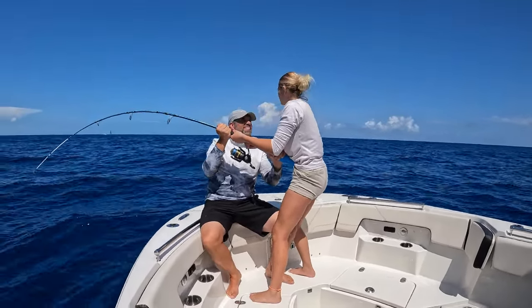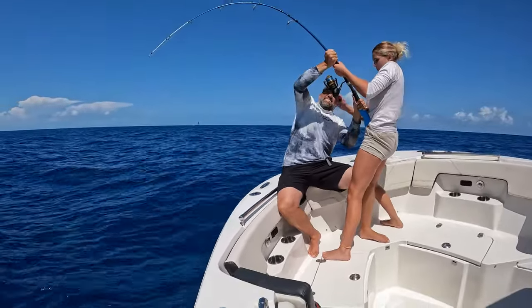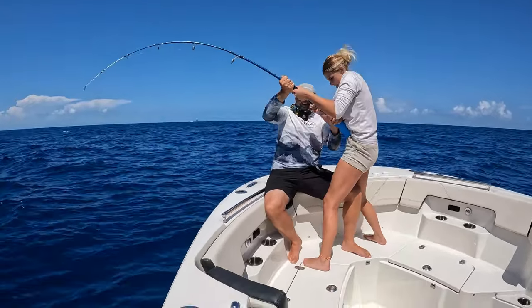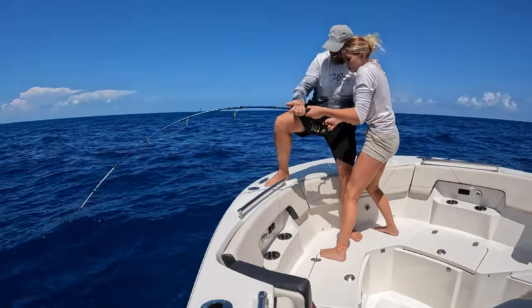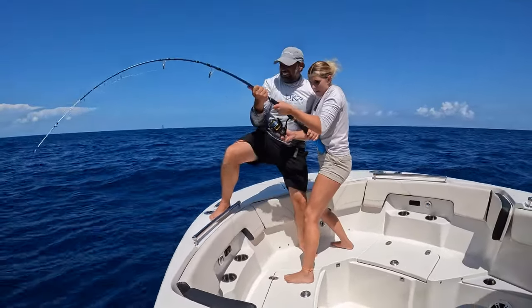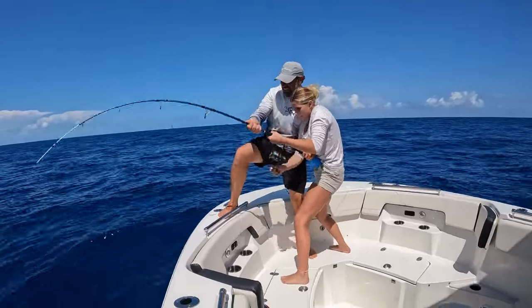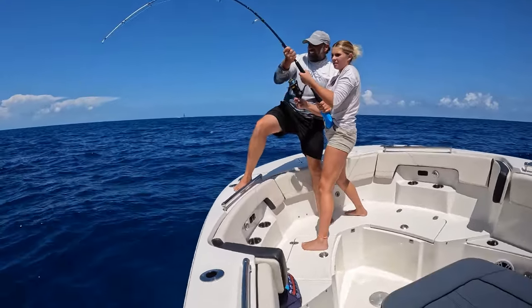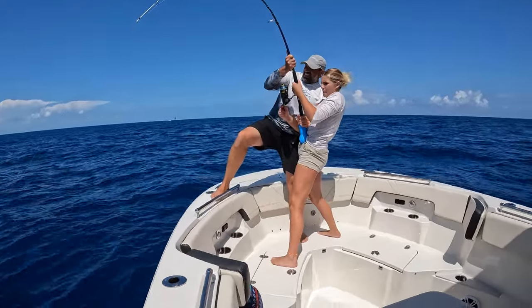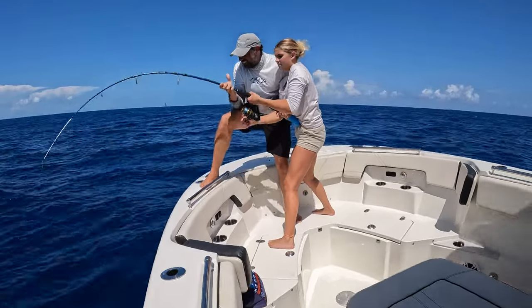Okay, ready? I don't know, it's a fish. Okay, one, two, three. I swear if it's a Goliath. Okay, reel, reel, reel. It's not a Goliath. We wouldn't stop a Goliath. You're gonna fall in. No. There you go. Okay, reel, reel, reel. Good. See, we got more back than he took. Okay, you ready? Reel, reel, reel. Good.